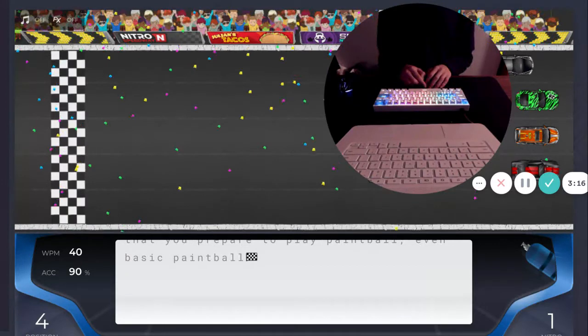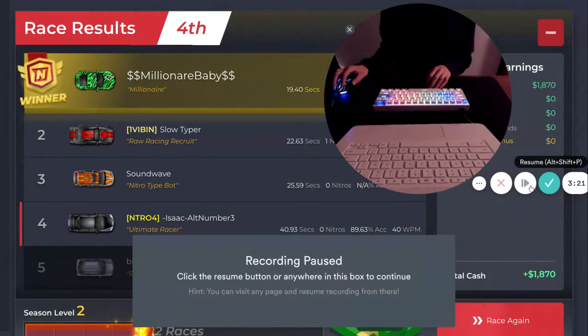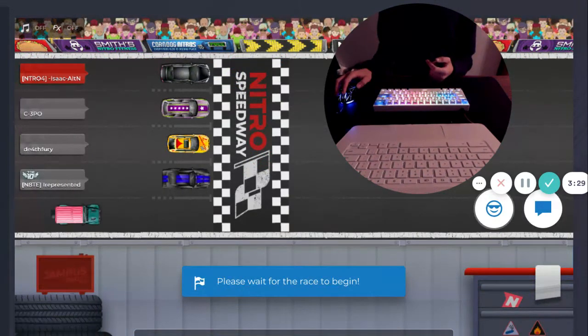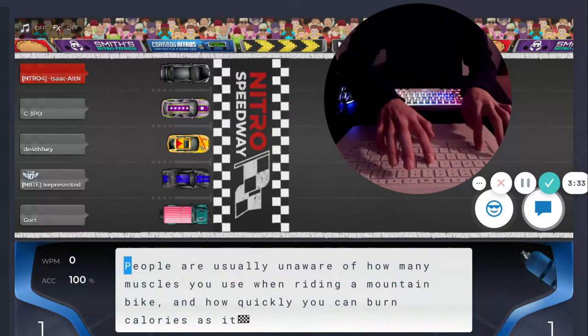This is actually pretty hard. 40 words per minute, 90% accuracy. I can't believe that. Okay, we're back. Let's start another friends race. I want to try actually typing on this keyboard, see if it makes any difference, because this has shorter keys.